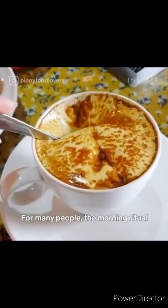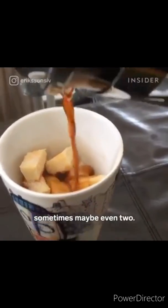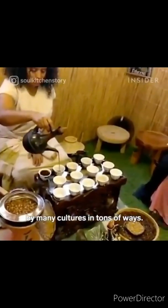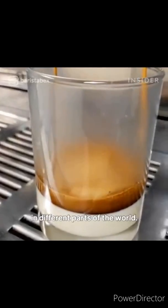For many people, the morning ritual can't be completed without a cup of coffee. Sometimes, maybe even two. The pick-me-up drink is enjoyed around the globe, by many cultures in tons of ways. Let's take a look at how people enjoy their coffee in different parts of the world.